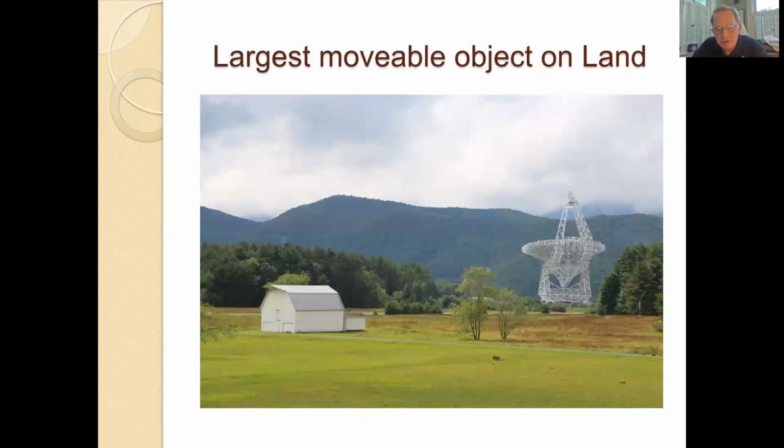And this slide shows you the valley. This is actually a beautiful area, a beautiful drive. And there in the background is the big telescope. On this site, which is quite large, there are 8 telescopes. This one is the largest. And in fact, you can see at the title, this is the largest movable object on land. It was measured, I believe, at 485 feet, which is almost a 45-story building. And we were lucky enough that when we got there, we did get to see it actually rotate.